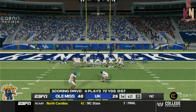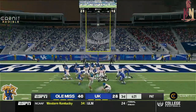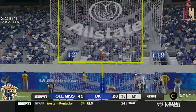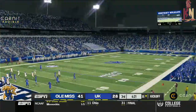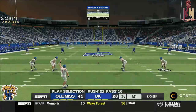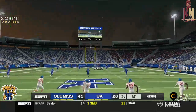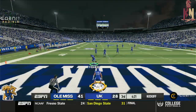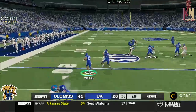Throws complete, touchdown. I like how the quarterback, the offensive line, and the receivers made a concerted effort to get into the end zone. And he gets the PAT. A 4-play, 75-yard drive, and that's good for a touchdown. Boy, that is scoring in a hurry. This offense is looking more and more explosive.